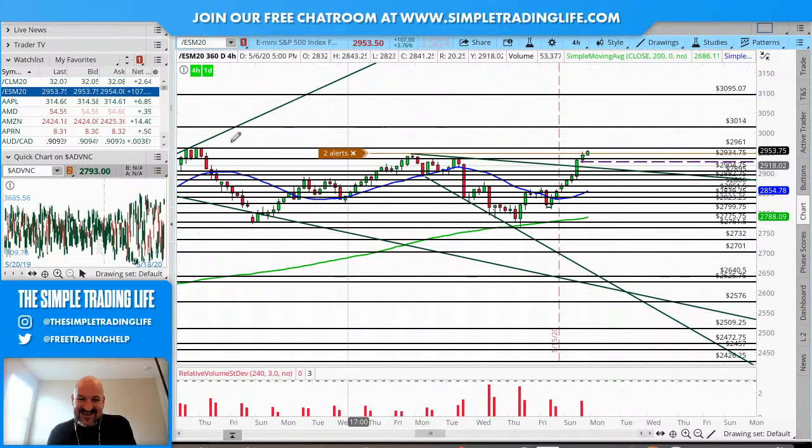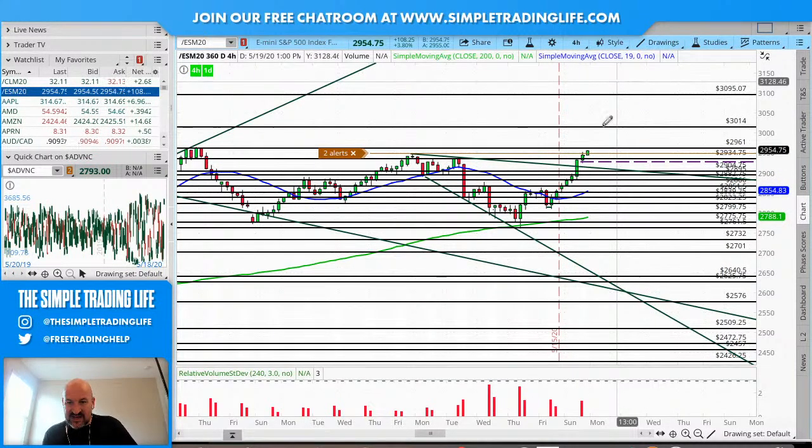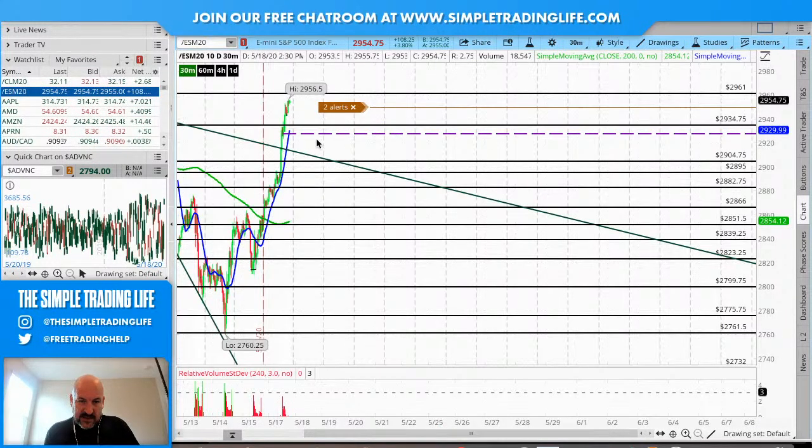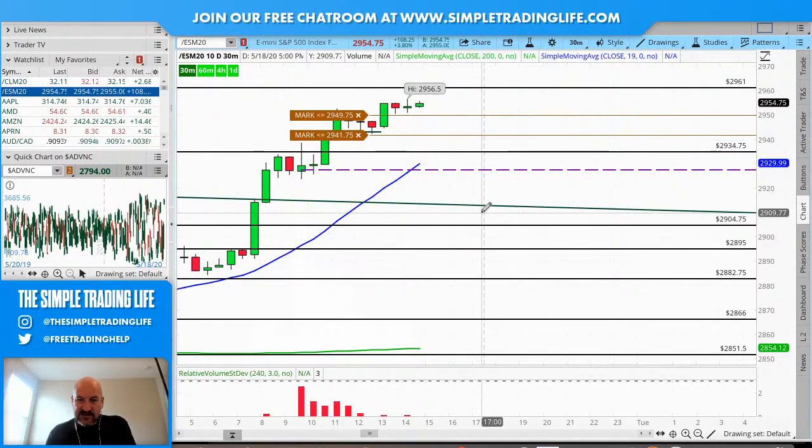Okay, and we know we're inside of a bigger broadening formation, and we had a broadening triangle inside of one. So we're inside of a bigger one, and we had one in here, which we broke through earlier, right here. Another thing that could happen if we don't see any acceleration to the upside is maybe we get up here to this pivot and turn back around and retest the top of this. That is also possible. We got lots of scenarios to keep in mind as we watch this price action. But right now, we're just sort of stalled out right here.